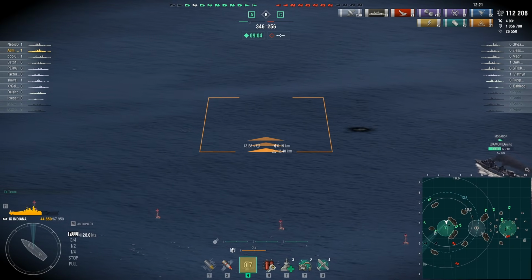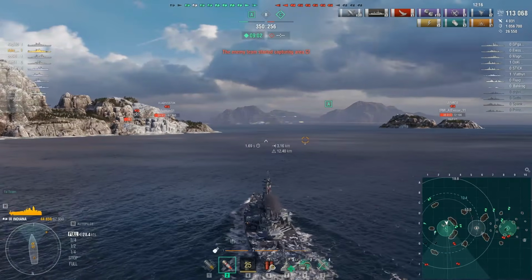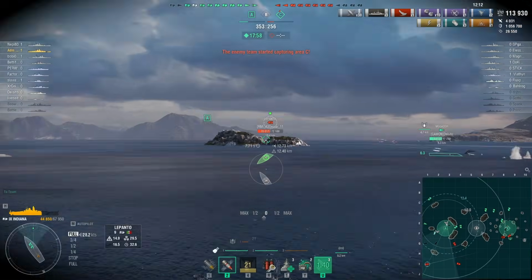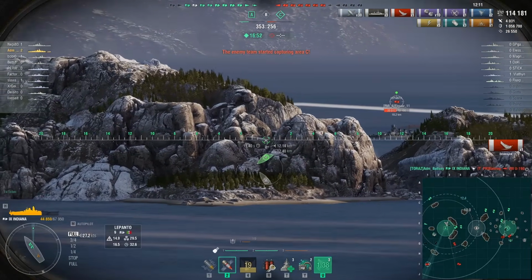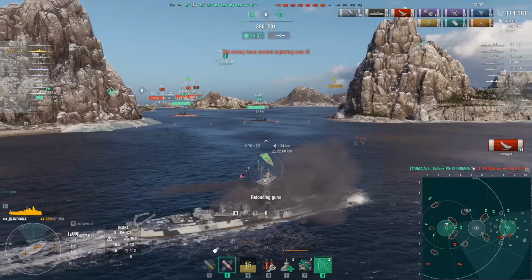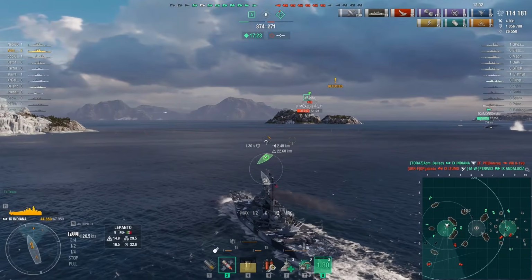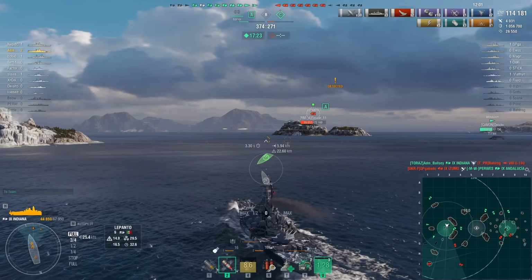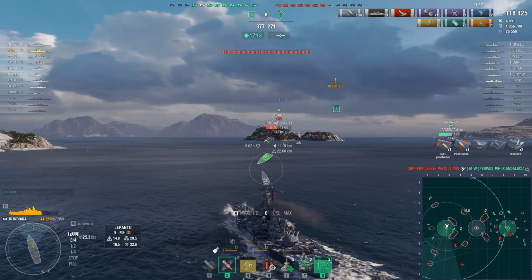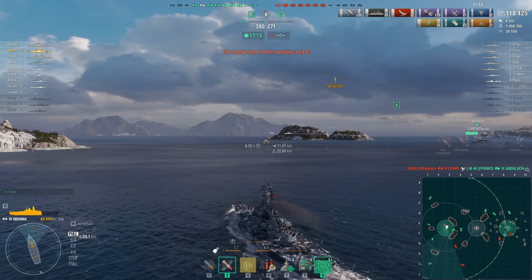So you want to keep your bow angled at about 30 to 35 degrees from any incoming fire, so you can bring all your guns to bear without eating those big citadel hits. Now her guns reload fast for her caliber, meaning you can trade shots and still come out on top. Your reload speed is just 27 seconds. Quite nasty indeed. Now when it comes to close range combat, this is where Indiana feels glorious.